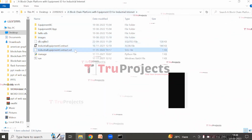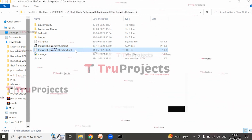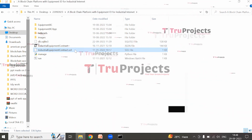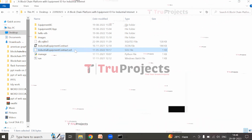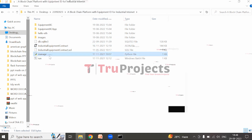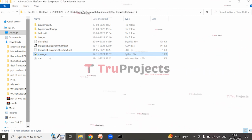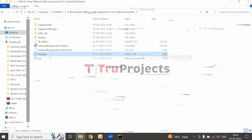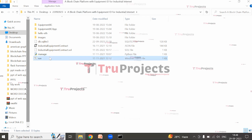This is Industrial Equipment Contract Solidity file. This file consists of Solidity code. It handles data structures, functions, and events with modifiers for validation. This is manage.py. It is a command line utility that comes with Django. It provides various commands for managing Django projects, including tasks like running the development server, creating database tables, applying migrations, and more. This is run.bat file.